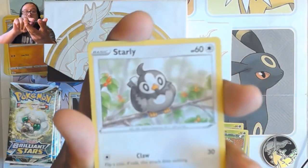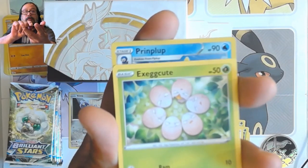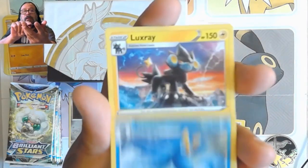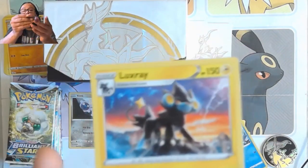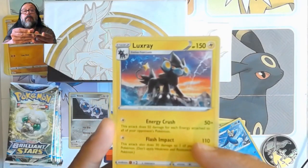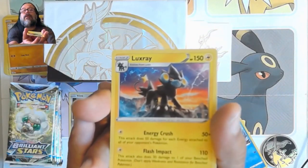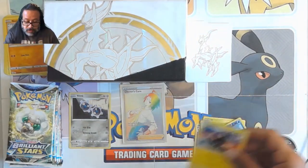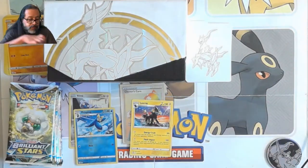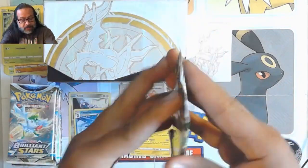Shroomish. Starly. Execute. A Prinplup. Reverse holo. And the Luxray for the rare. Okay, let's see. But can we get it to focus though? Come on, camera. You really gonna make me do more editing or what? All right, there we go. Luxray for the rare. Prinplup. Whatever, here we go with a Whimsicott.